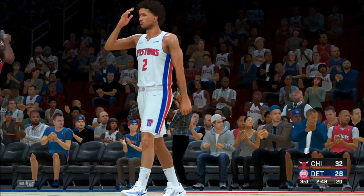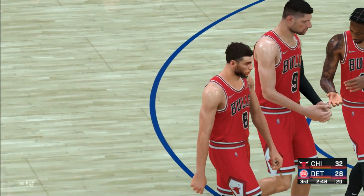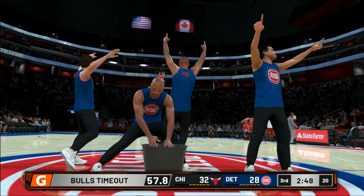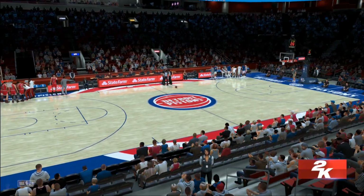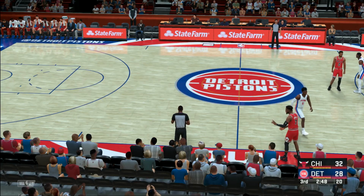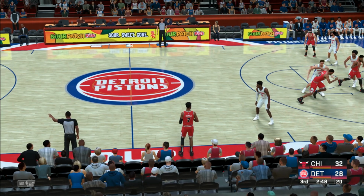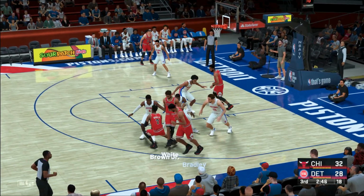And you can see why Cunningham elicits comparisons to Luka Doncic. Can control the pace of the game, very high basketball IQ, and shows a maturity beyond his years. Different look here for Detroit. Diallo, he's checked in for Grant. Josh Jackson comes in for Hayes. And Cory Joseph subbed in for Cunningham. And White kicks to Brown.